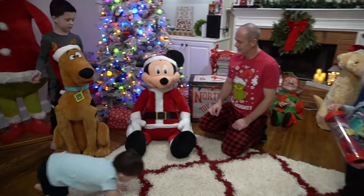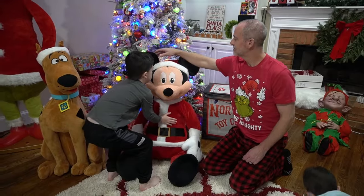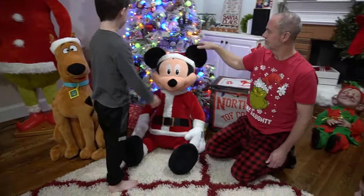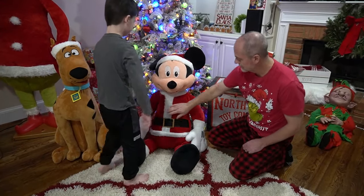Yeah. I thought he was going to be tiny, but he's pretty big. I thought he was like Max. Yeah, I thought he was going to be like Max too. You have to like his body has like something.